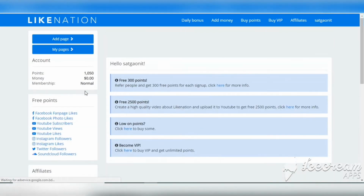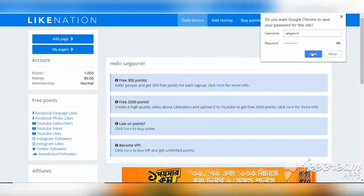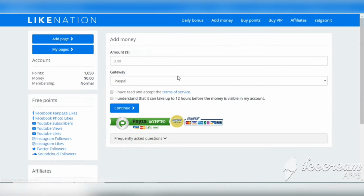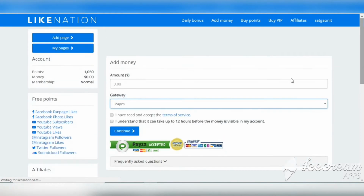Now you can see a new interface after logging into my account. On the dashboard, there are some tools and menus: daily bonus, add money, buy points, buy VIP, affiliate, and my username is also there. So I'm clicking on the daily bonus menu and showing you how it actually works. Daily bonus means you will get 400 points if you reach the level of 100 clicks.